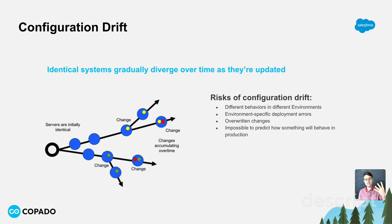And so things behave differently in different sandboxes. So it works in your org, it doesn't work in dev. It works in dev 1, it doesn't work in dev 2, it works in testing. It gets chaotic, right? This is what's called configuration drift. You could talk about entropy as this scientific term of things just getting more different over time. And you end up wasting a phenomenal amount of time. It ends up being incredibly inefficient.